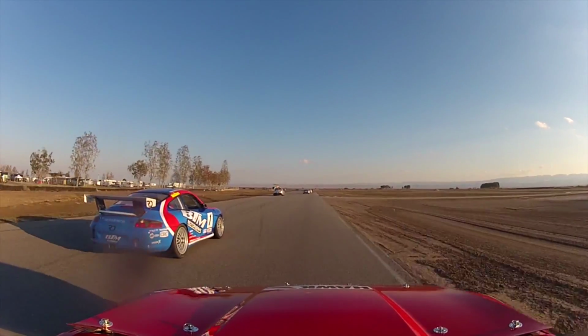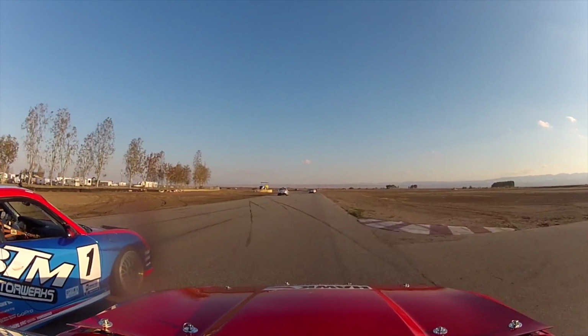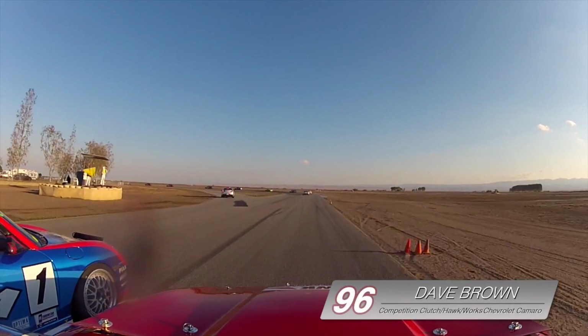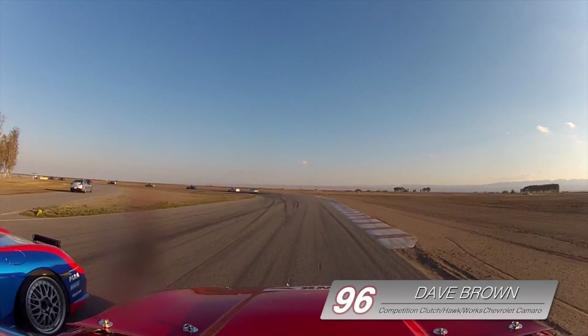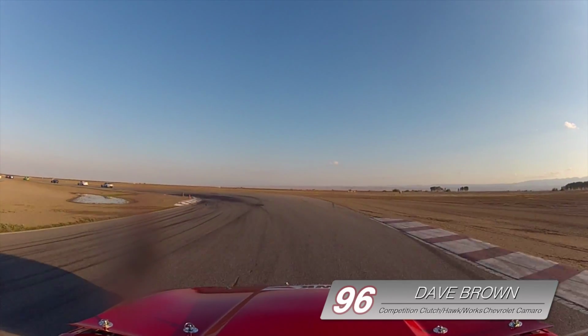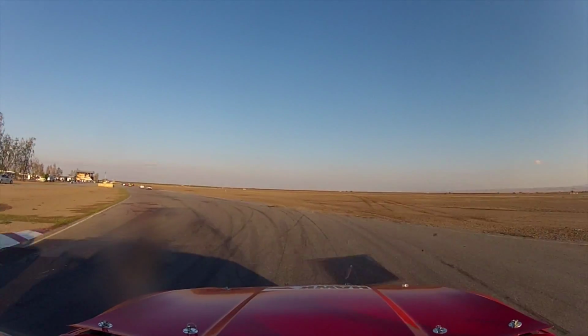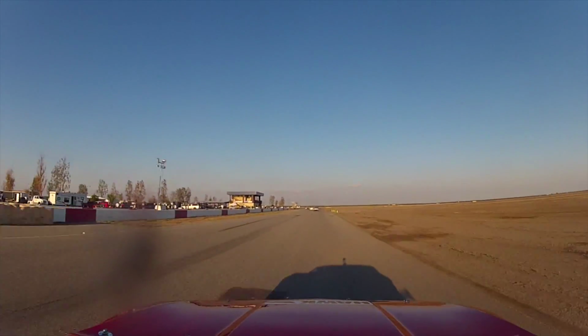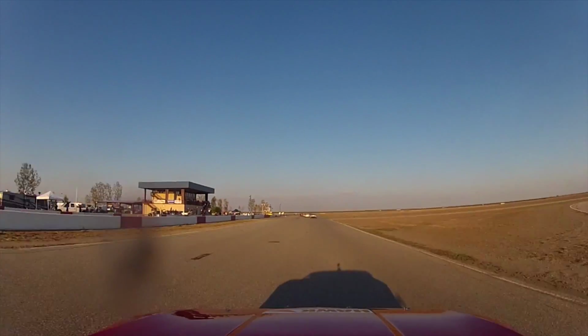Okay, well the Chevy SS pace car has pulled off and we're getting ready to start this race. On the front row, of course, we have Dave Brown's Camaro versus Brad McClure's Porsche 911. And in this race, we have an unusual start because it's going to be a flying start. Usually USTCC only does standing starts, but this race will do a flying start.